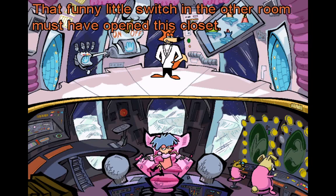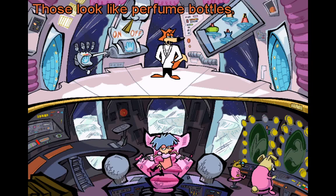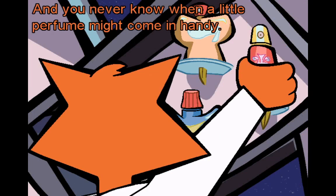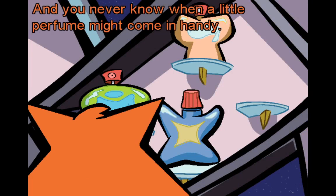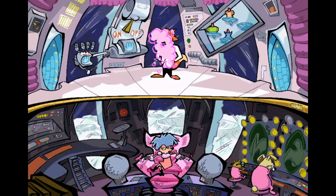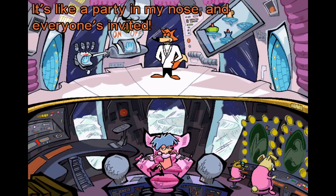That funny little switch in the other room must have opened this closet. Those look like perfume bottles. They must really be important to keep locked up like this. And you never know when a little perfume might come in handy. It's like a party in my nose and everyone's invited.